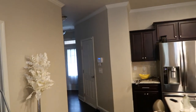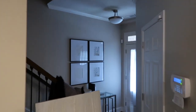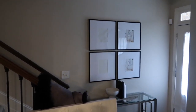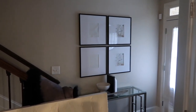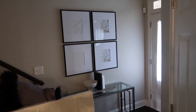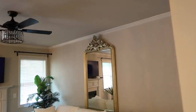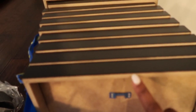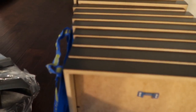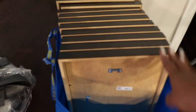Let me show you guys. I'm not sure if I showed you guys this, but he ended up putting these up for me until I get my photos. I just needed him to put them in this particular design for me. I knew if I would have done it, it would have been totally crooked. I have some artwork coming that I'm going to fill in, but at least they're up. And then I'm going to go to Home Depot and get some more of these, and I'm going to put them here on the Reba frame. These Reba frames are cheap, but I'm going to make them work because I have so many.